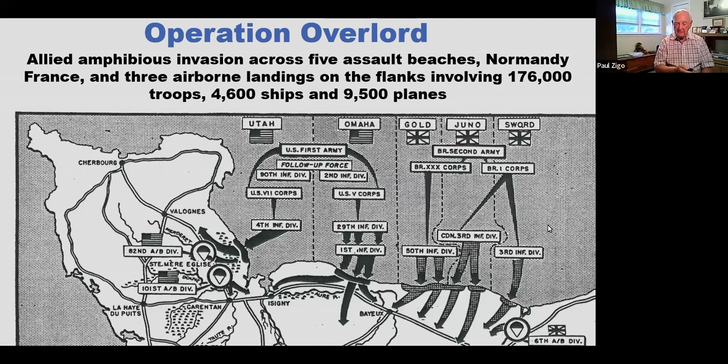Now, as far as the beaches that I'm referring to, here they are. One beach, as the blue arrow points out, is what's known as Utah Beach. Assaulting Utah Beach was one division of the United States Army, and that was the 4th Infantry Division. And then Omaha Beach, which had been referenced. Omaha Beach was assaulted by two divisions of the U.S. Army: the 1st U.S. Infantry Division and the 2nd Infantry Division.